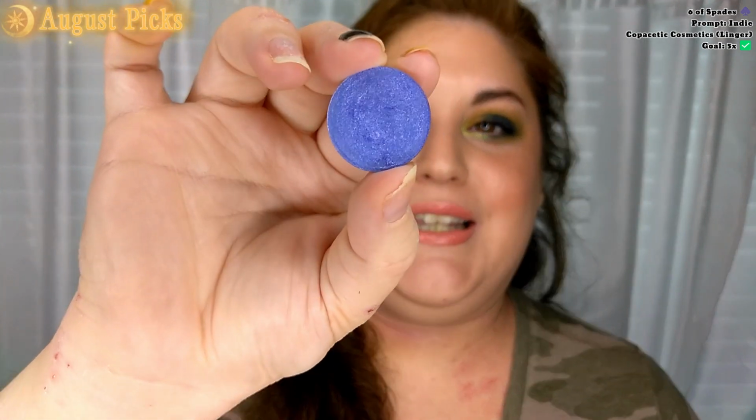And the 4th card I pulled in that we will be rolling out is the 6 of Spades, and for this the prompt is indie. Super excited about that because I don't gravitate towards my indie shadows a lot. I need to. I rolled in the Copacetic Cosmetics. This is the shade called Linger, and this is a beautiful shade. It's almost like a bluish purple periwinkle sort of a shade. It is so unique, and this was a lot of fun, I have to say.